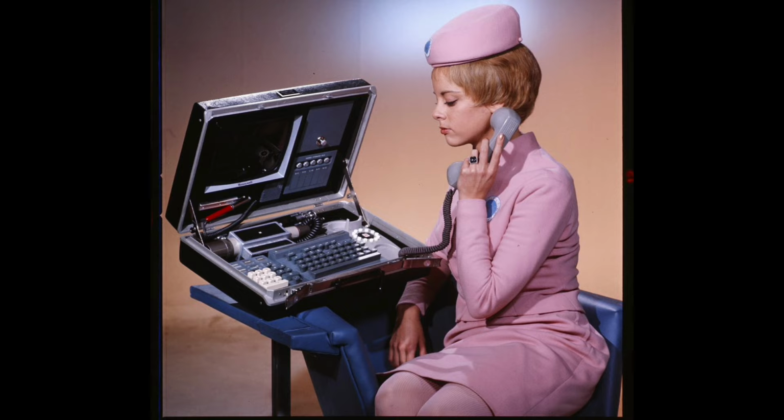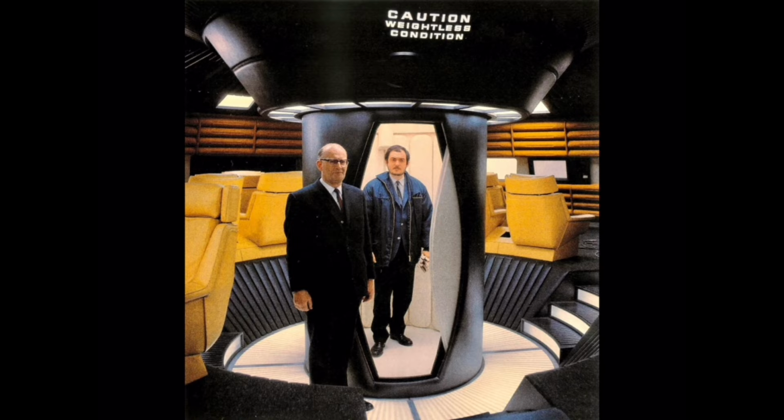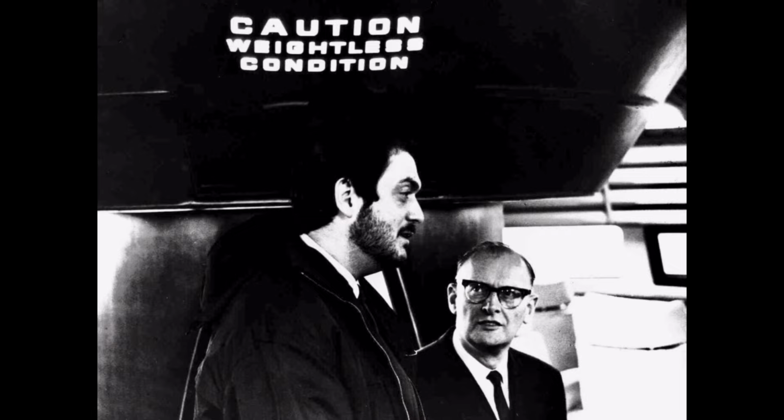This briefcase computer was designed by Honeywell specifically for the film. Stanley Kubrick next to Arthur C. Clarke on set. Originally, they'd written a narration together for the movie. It's quite common to see that the movie was based on a novel by Arthur C. Clarke, but actually he wrote the novel after finishing the draft screenplay.